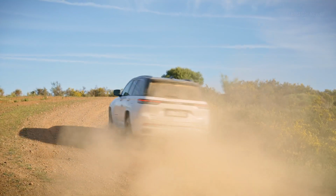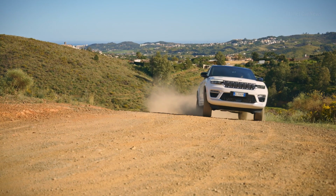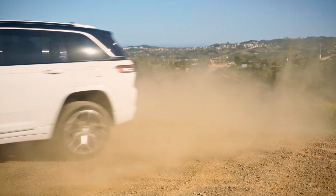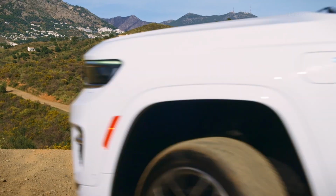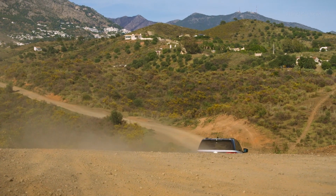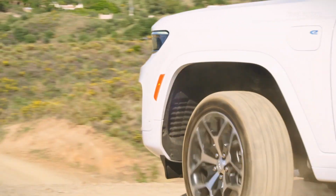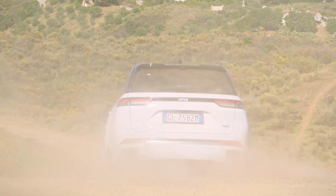The all-new Jeep Grand Cherokee 4xe delivers unrivaled capability along with composed on-road driving dynamics. That legendary off-road capability begins courtesy of two 4x4 systems, Quadra-Trac 2 and Quadra-Drive 2 with rear electronic limited slip differential. Both systems are equipped with an active transfer case to improve traction by moving torque to work with the wheel with the most grip.